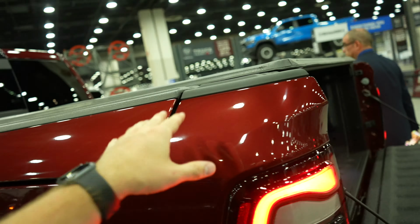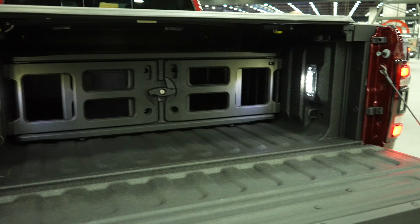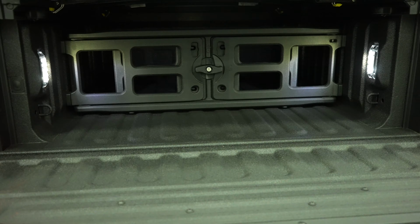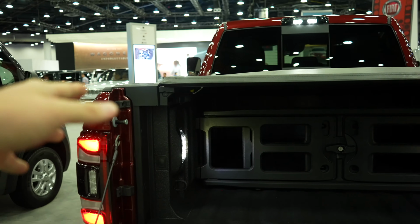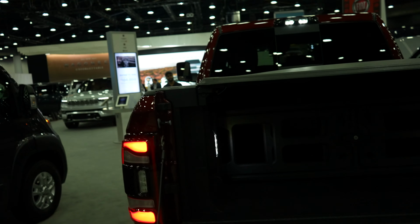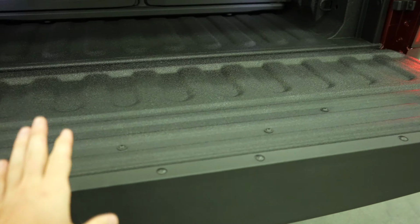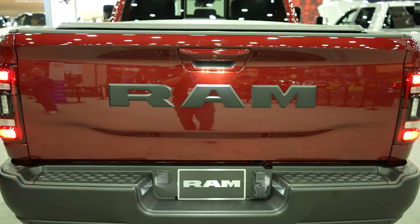So I do have Ram Boxes on mine. If I were to order my truck again, you bet I would order them with Ram Boxes again, because I absolutely love them. I put my chainsaw on one side, all my safety equipment, and then I put all my fuel additives for my diesel stuff on the other side. To put the tailgate back up, I do it one-handed, slam it shut.